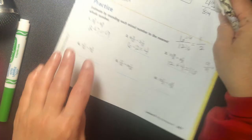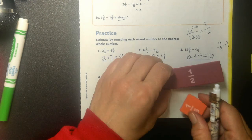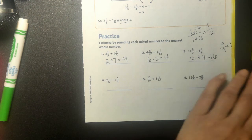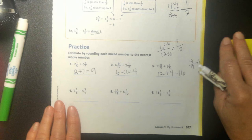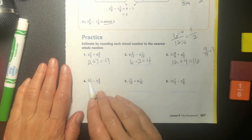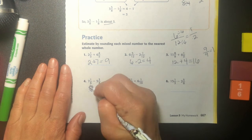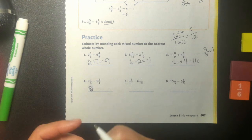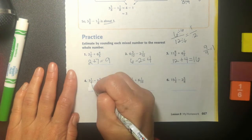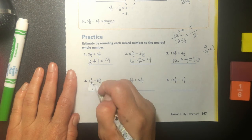All right, 7 and 1/6, right? 1/6 is definitely smaller than 1/2. So I'm going to round down to 0. Oops. 1/2 is definitely bigger than 1/6. All right, so 1/6, nope, it's not going to make it bigger. It's going to be about the same. So I'm going to say 8. Sorry, I'm going to say 7. I'm going to use my whiteout. Oops, I whited out my 6. I'm going to say 7. Right, I'm going to round this to 7 because 1/6 is close to 0.